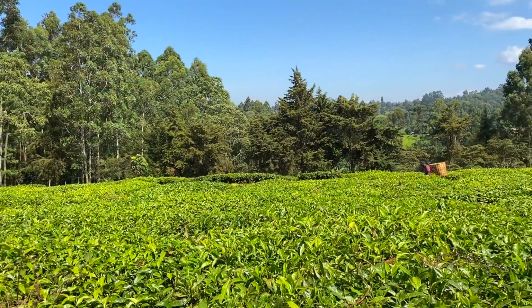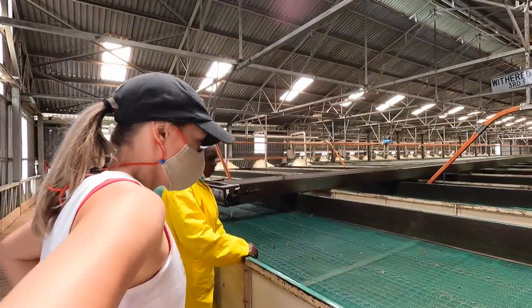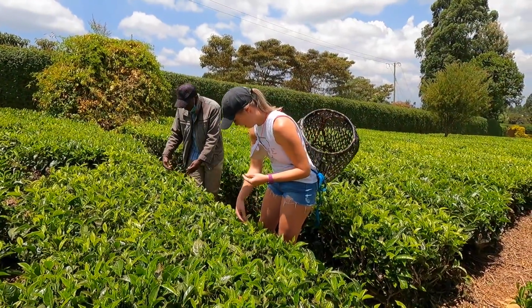Yeah, and for the rest of my life, I'm going to have so much more appreciation every time I see a cup of tea. It is so much work. The farmers are working so hard all day long to pick those leaves. And then it goes to the factory and there are so many different steps, as we were able to see, so many different conveyors that transform the leaf to basically what you're able to put in a tea bag and eventually drink.